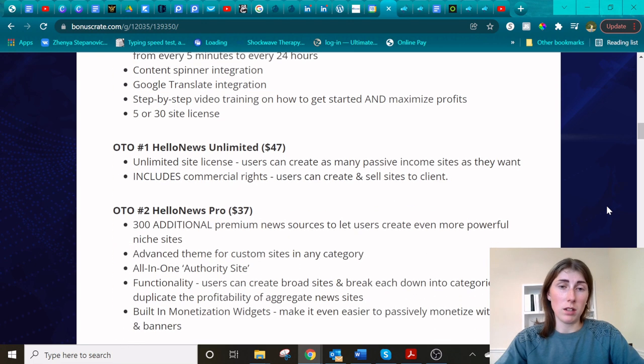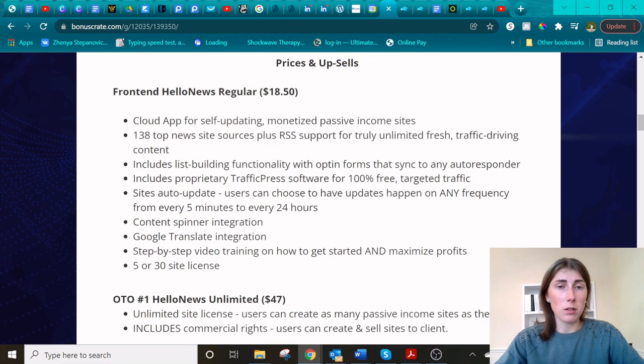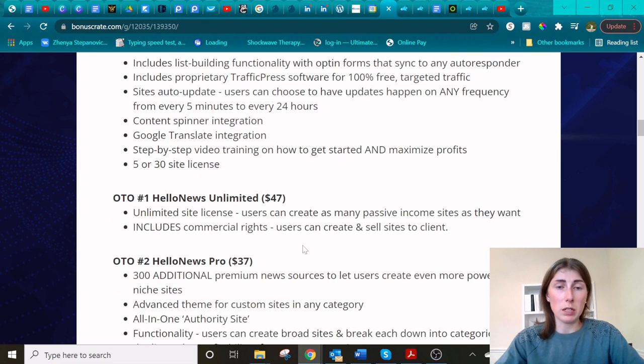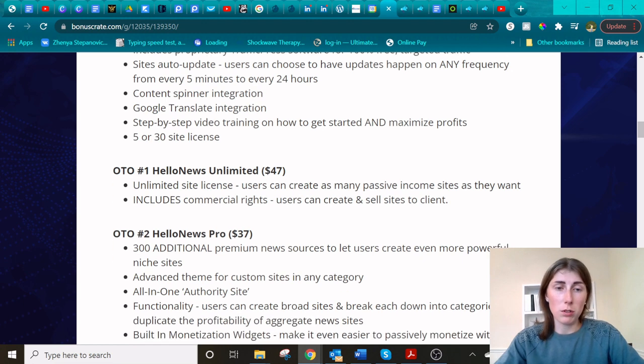The upsells are optional, but if you decide that after using the front end, you want to pick up the upsell, it's completely up to you. There are a few upsells. Upsell number one is going to be unlimited version. It's going to be $47. I believe this regular front end version is going to be limited to the number of websites you will be able to do. So if at some point you decide that you want more websites available to you, unlimited version is going to be $47 extra.